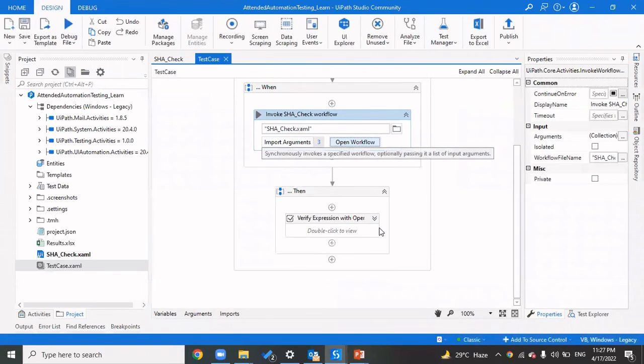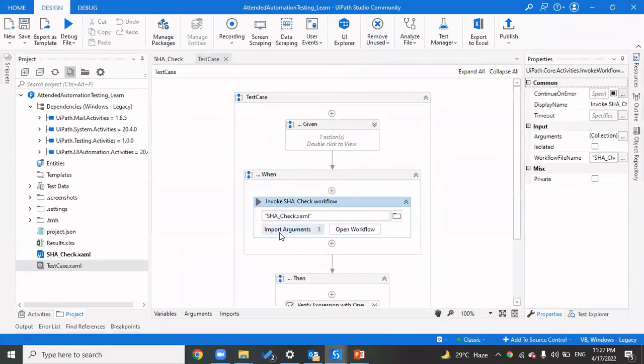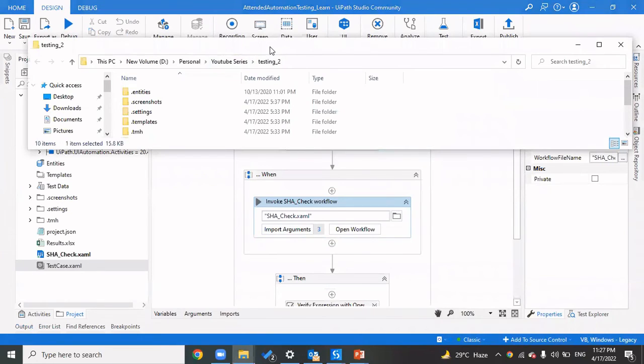Okay, so it has stopped. Now, if we go open it here, you can see it has print verification passed for this, verification passed for this, and verification passed for this. Okay. Now, what if the verification does not pass for one of them?